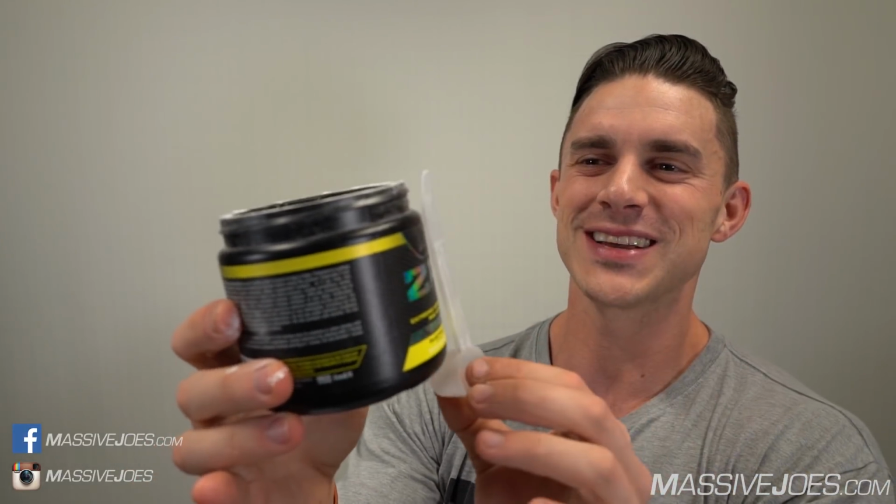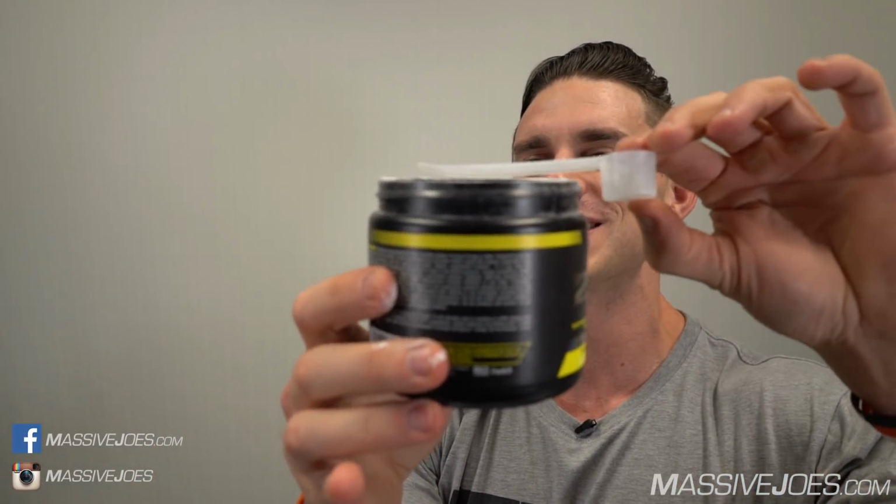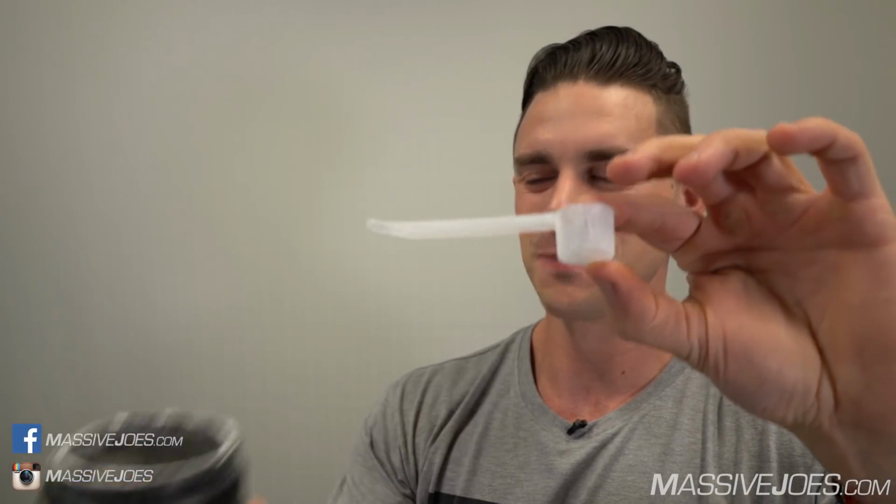A couple of things I'm going to mention before we jump into the test. First thing, the handle on the scoop is way too big for this tub. Look at the size of that handle. How is that supposed to fit in this tub? It's too big. So you will notice that when you open the tub, the handle's bent in there to fit, and you have to bend it back in once you've opened it for the first time.